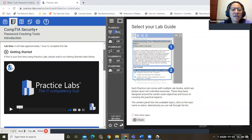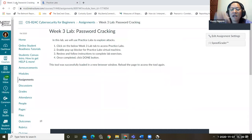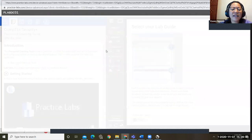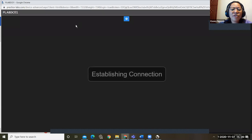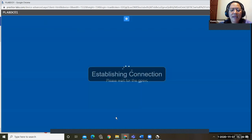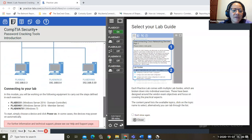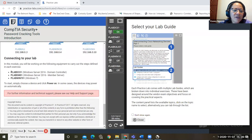To start, make sure that you click the button that I attached for the lab, and then it's going to route you here. Make sure that we disable the pop-up blocker, or we allow pop-ups for Practice Lab. So it's going to pop up the virtual machine. This is the BDC01. Now for the lab itself, on the first page, it tells you that you're going to use BDC01, the DM01, and the Windows 7.